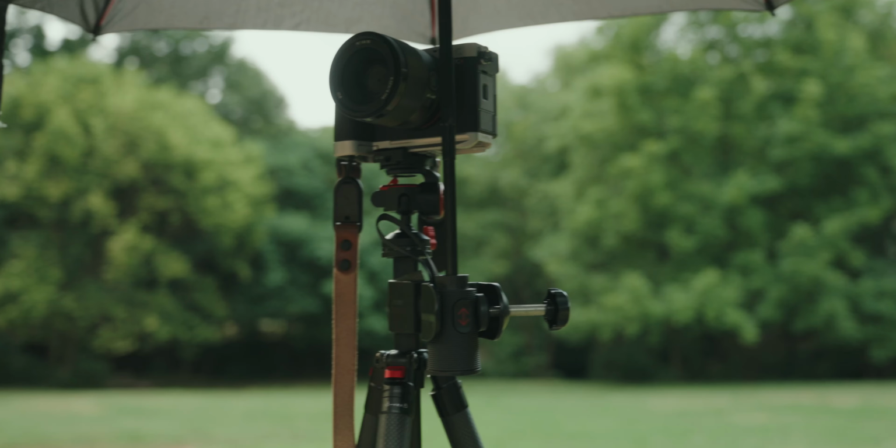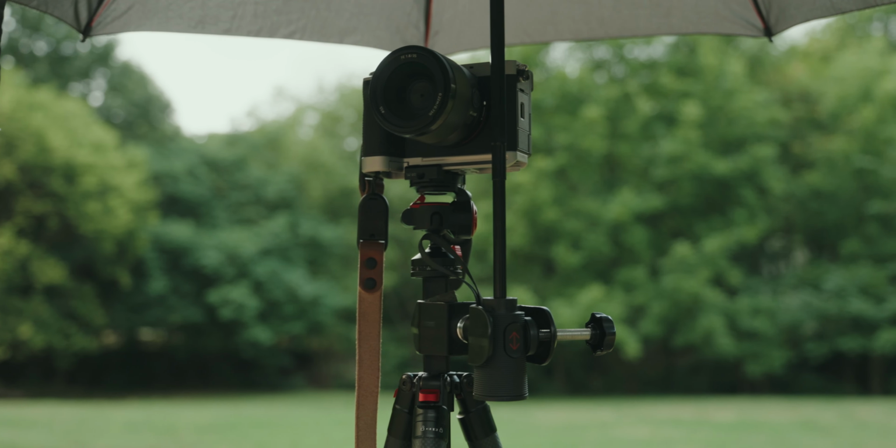Now, the next 2 accessories are a little different and definitely a lot more out of the box compared to the other accessories in this video. So you might see these and wonder what the heck these are. Well, one of them attaches to your tripod and the other one attaches to you. What I'm getting to is that these are umbrella mounts that help make shooting in the rain so much easier. This allows you to attach an umbrella to your tripod so you don't have to worry about getting your camera wet when you're shooting in less than ideal conditions.